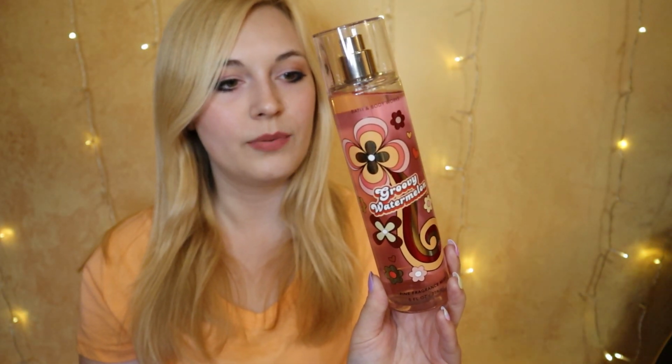Fragrance notes: juicy pink watermelon, sugared strawberry blossoms, and lime zest. Ugh, it's perfect. I've been calling that collection the 70s themed collection, and then this next one the 90s themed collection, but technically it's the Groovy collection, and then this next one is called Salt Shack. Love the nostalgic packaging, so 10 out of 10 there for me.